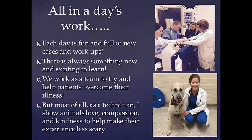All in a day's work. Each day is fun and full of new cases and workups that the vet students and the veterinarians all work hard at coming up with what diagnostics they want to perform and what to do next. And the technicians, we're there to always help out with anything that the doctors may need. There's always something new and exciting to learn about, and we work as a team to try and help patients overcome their illness. But most of all, as a technician, I show animals love, compassion, and kindness to help make their experience less scary.